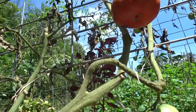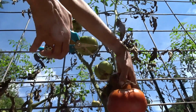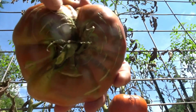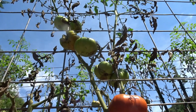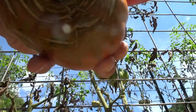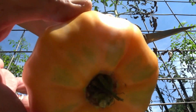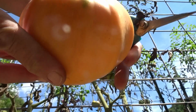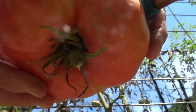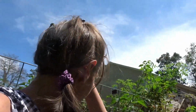Let's go over to these little babies. Let me get my snippies. These are a Paul Robeson. And Chris has really enjoyed these this year. It's the first year growing these. See the splitting on the top. It's okay though. It's perfectly fine to eat. They're delicious. Chris has really been enjoying them. The two new varieties were Paul Robeson this year and Dr. Wychees. So that was the Paul Robeson, and here is a Dr. Wychees. And then, of course, my good old faithful mortgage lifter. The only tomatoes we have left are over there, and they're cherries and a couple more Paul Robesons.